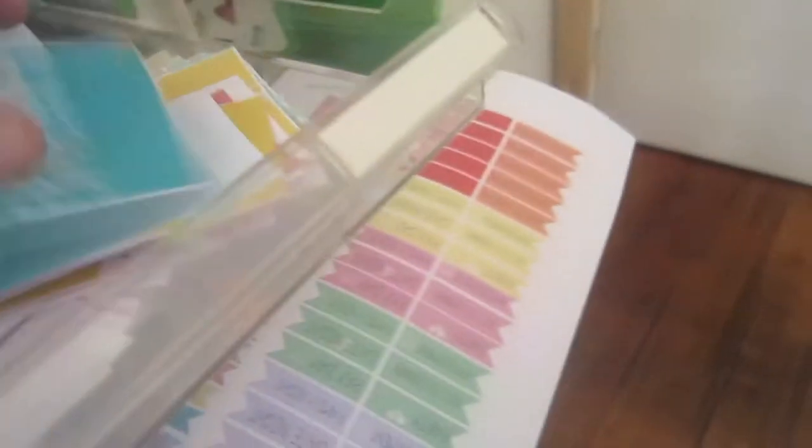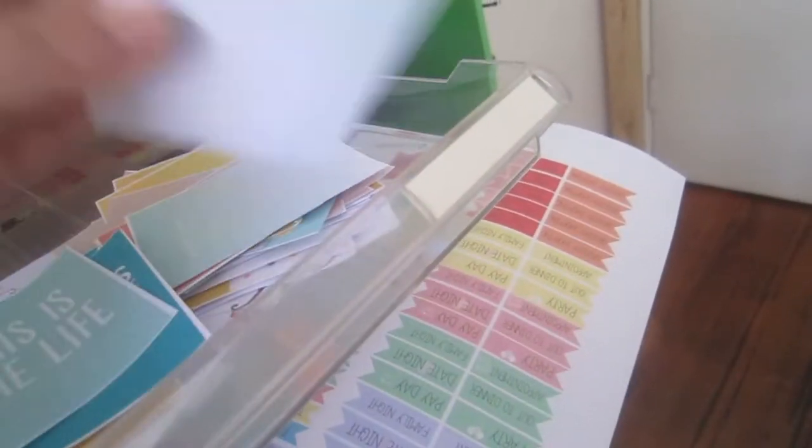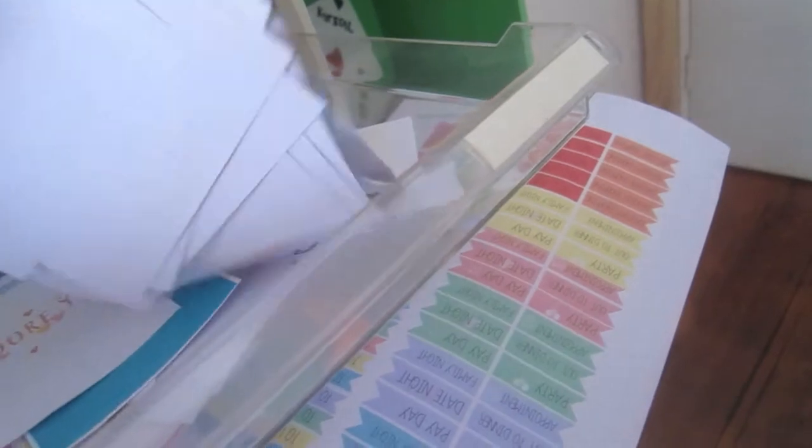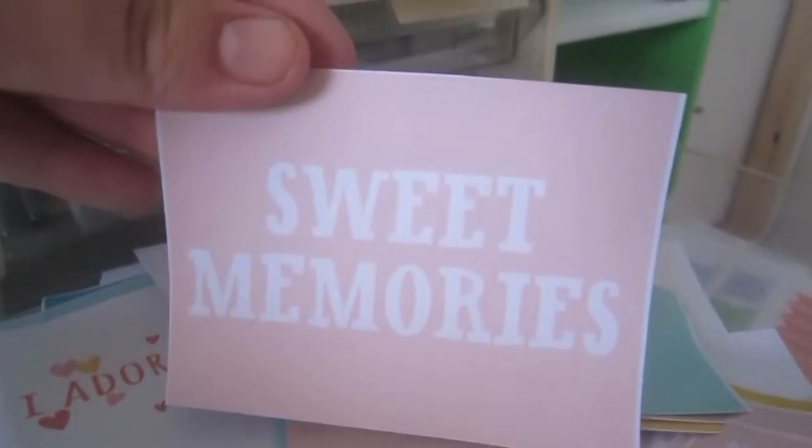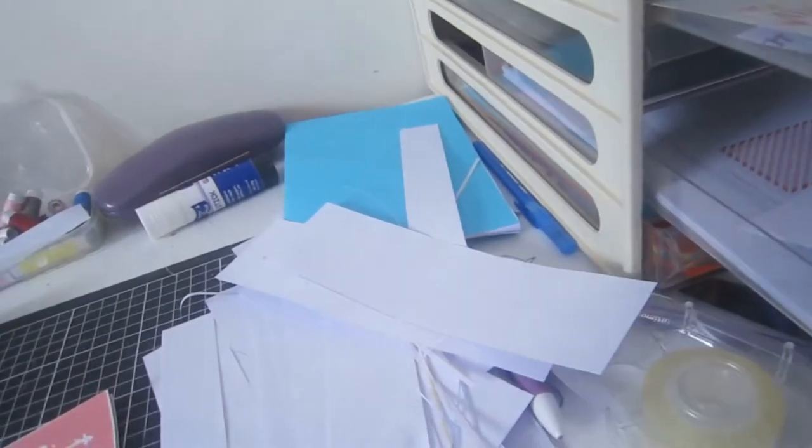Hey guys, so I'm doing some cutting out of some Project Life cards. I'm really big into journaling, and I've heard about Project Life before, and I just searched free printables, and all these came out. See, it says sweet memory. Now I'll walk you through and show you exactly how it has it set up.